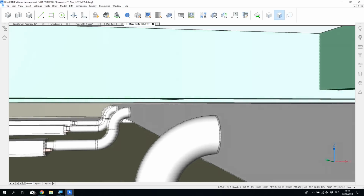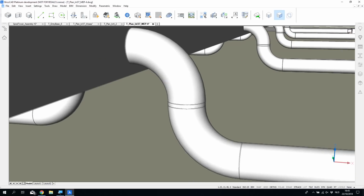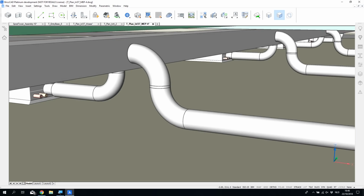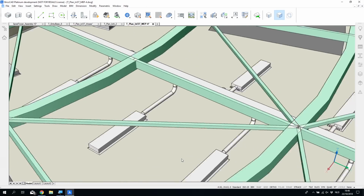And then we could zoom in and check if we've been successful in creating some clearance there, which we have. But one thing to also notice is that the connections with the chilled beams went with it. We didn't have to go back and make that change to the duct height and then touch each of the connections with the chilled beams. We were able to do that in one move.